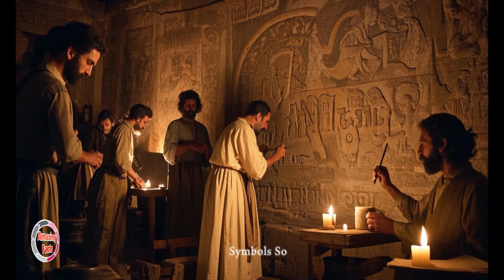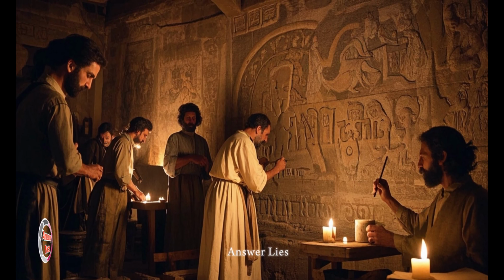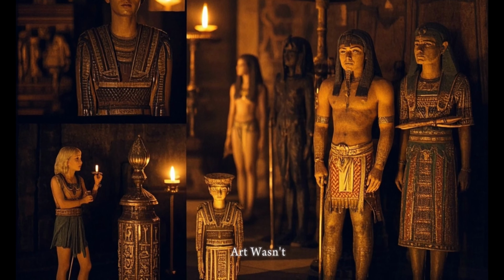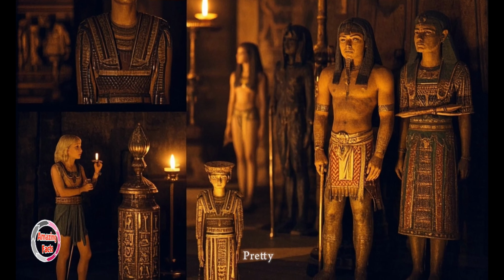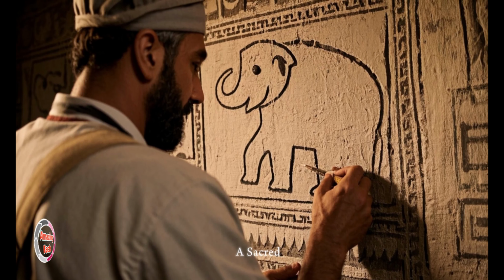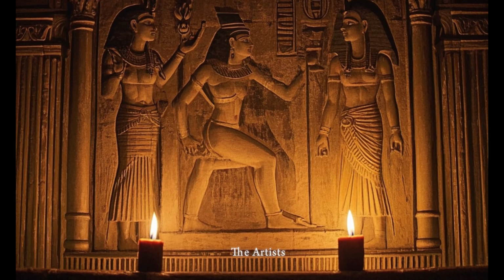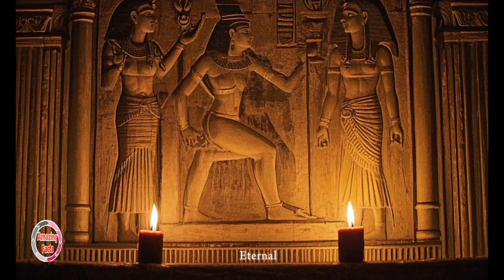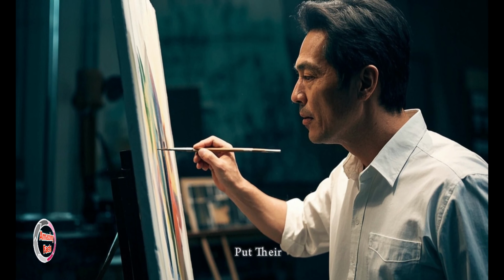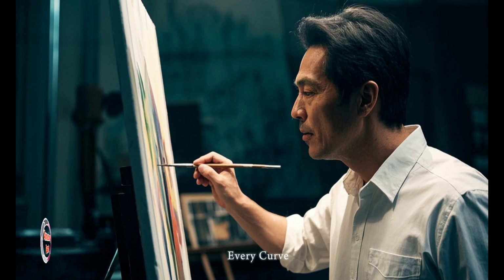But why are these symbols so special? Why do they hold so much value? Well, the answer lies in their creation. You see, ancient Egyptian art wasn't just made to be pretty. Every detail held a special meaning. Creating a piece of art was a sacred act that required precision and intentionality. The artists believed that they were creating something eternal, something that would live on forever. So they put their heart and soul into every stroke, every line, every curve.